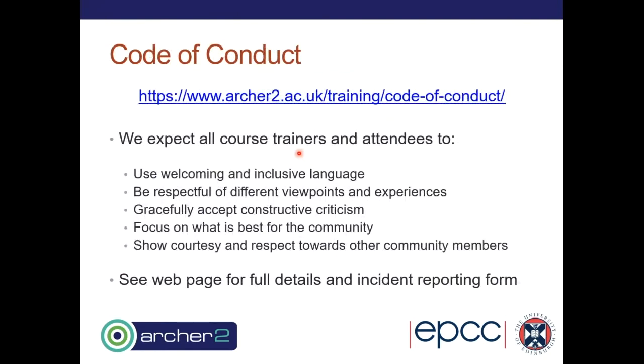We have a code of conduct which we'd like you to adhere to. This might look all very obvious. You know, when would anyone not show courtesy and respect towards other community members? But you'd be surprised. The main thing is to realize that people have different experiences. Some people on this course will be very experienced programmers, other people will not be so experienced. Other people have great knowledge of one field and not of another. So please be open and help each other. And we have an incident reporting form if you feel there's been any bad behavior, but all the detail is up there.